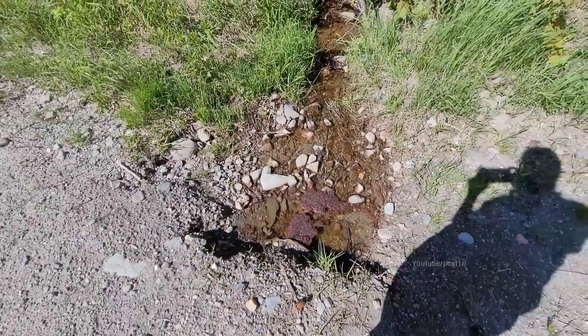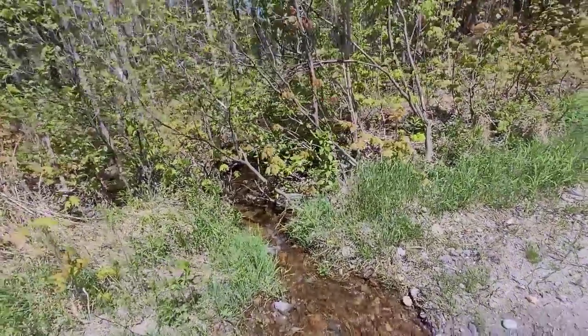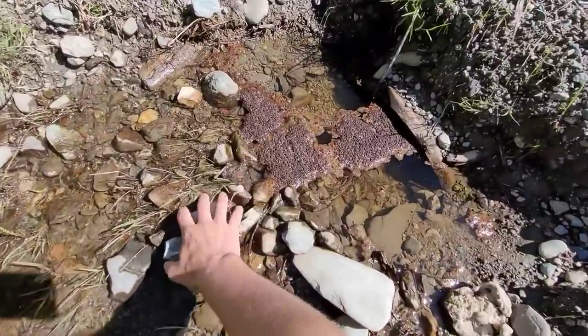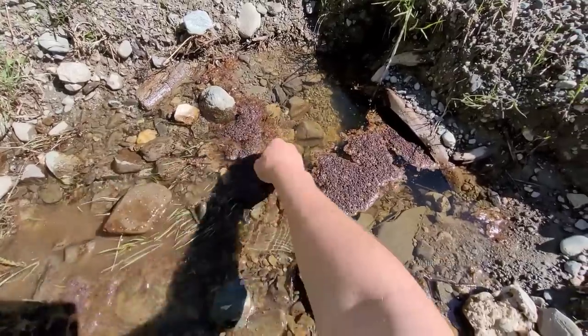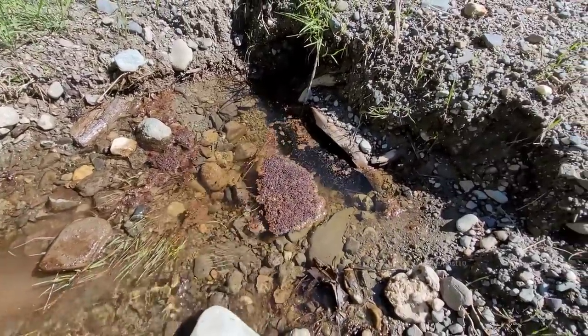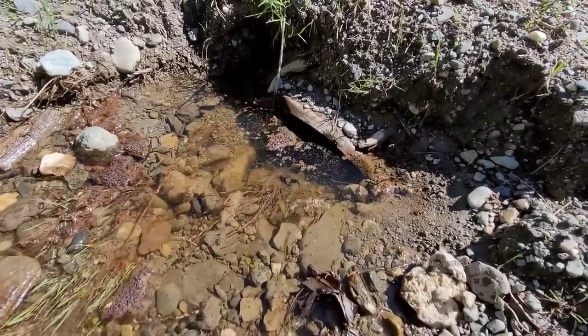Here's what it looked like before. And here's what it looks like right now. Let's see if we can move some of these rocks, get this iron oxidizing bacteria to start flowing out. I wonder how much is gonna start coming out of there. Oh, here it comes. Oh, here it comes. That is gross looking.